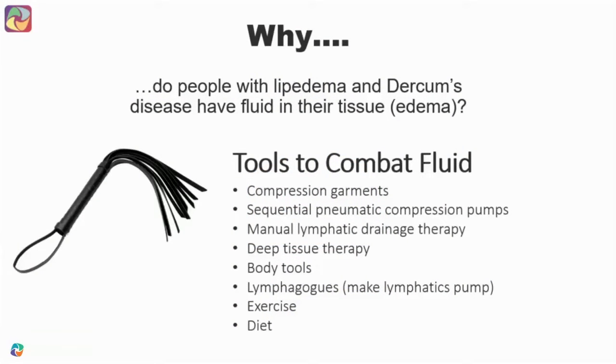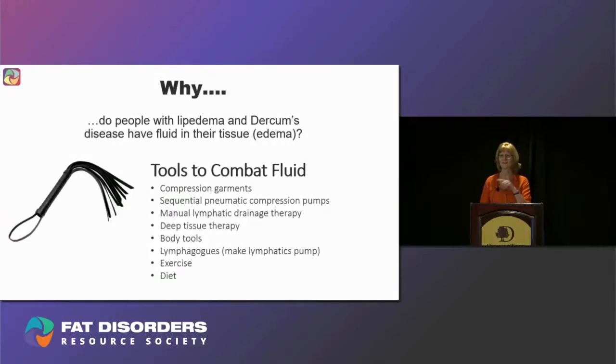These include compression garments, and we have some vendors out here with compression garments, sequential pneumatic compression pumps, and we have some vendors out here with pumps. We have therapists in the audience who have been highly trained in performing manual lymphatic drainage therapy, which helps many patients with lipedema and Dercum's disease. And I recommend, and I'm hoping now more therapists are recommending, deeper treatment into the tissue to change the structure of the fat and make it better. I know some of my patients and my friends are using these tools, and I've seen amazing changes when they use it on their face. Their skin gets better and their tissue gets softer.